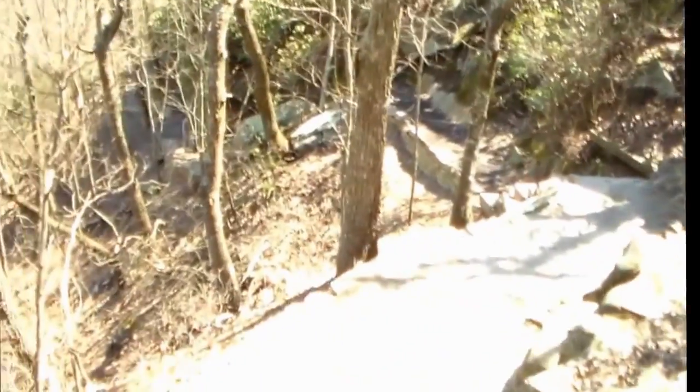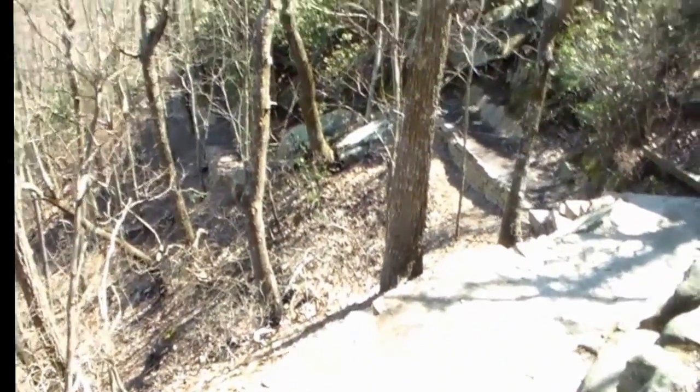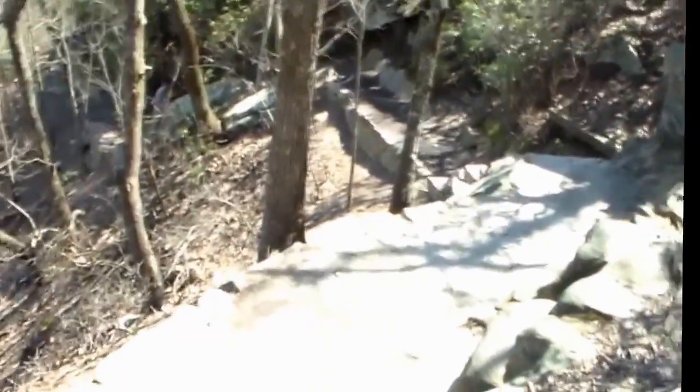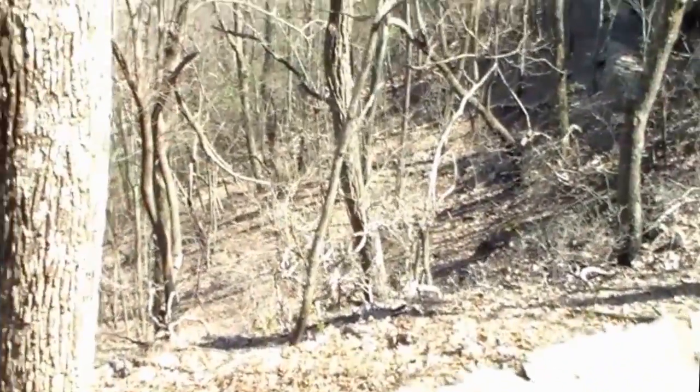And for those who are interested, the two trails that I did actually start at the very summit of Pilot Mountain, if you ever come out this way. So pretty easy to find. Moving on here down the trail.